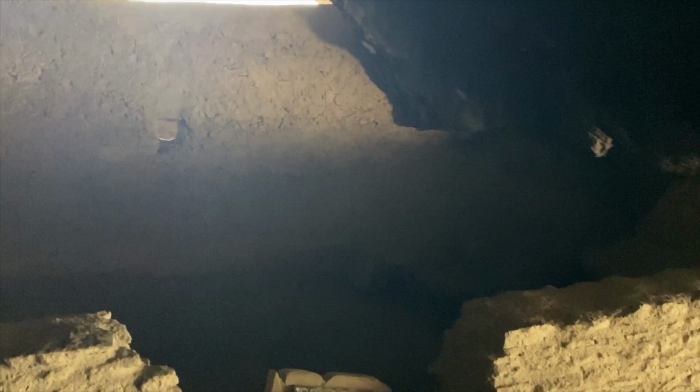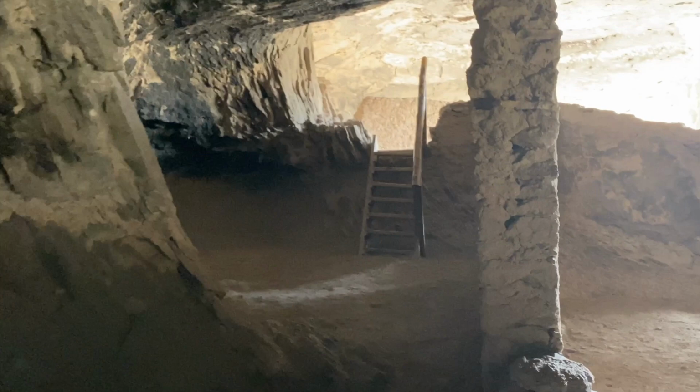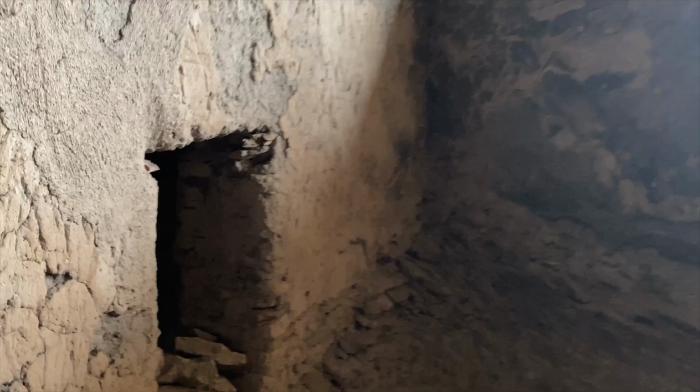The cliff dwellings are so well preserved that as I stood within them, I could not help but wonder what it must have been like to live in these caves some 700 years ago. The Gila Cliff Dwellings are an incredible site and worth visiting if you're in the area around Silver City, New Mexico.